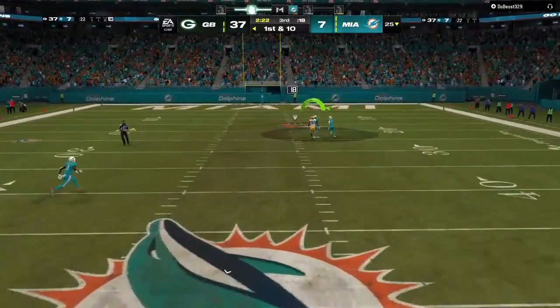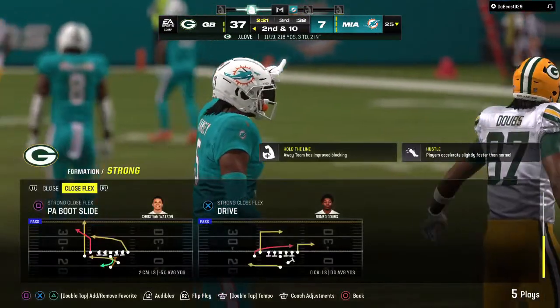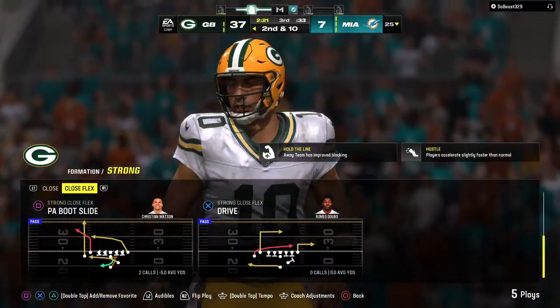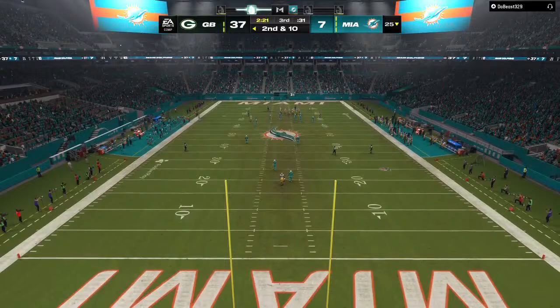Looking deep here for Dobbs. That's going to be knocked away and incomplete. Well, they had that one snipped out defensively. That's a tough one to connect on when you got multiple defenders in the area, and it winds up incomplete.